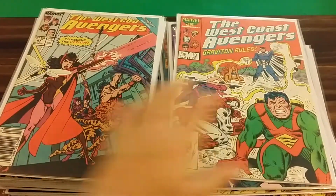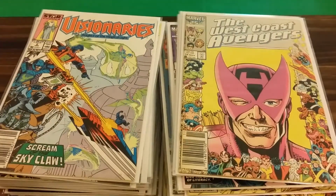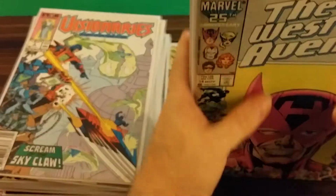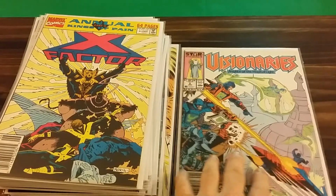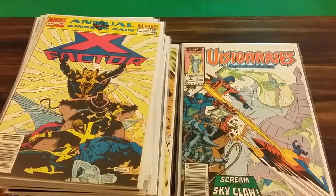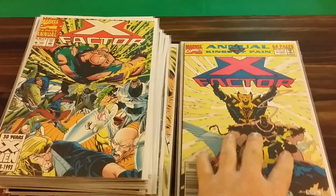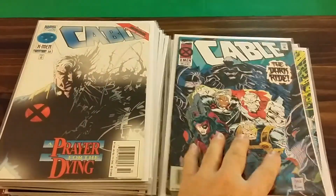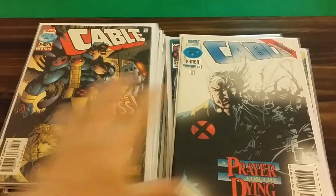West Coast Avengers. I never read these when they came out, so I decided, well, he has some, and for 35 cents, read a few. Why not? Visionaries. That's not even in the Overstreet price guide. I don't know what to do with it, but why not? X Factor. Cable. Oh, excuse me. 35 cents each for these.